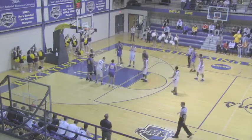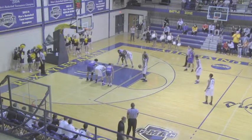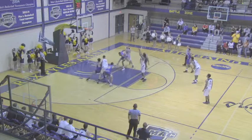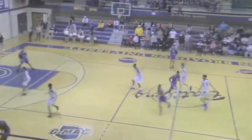Ty Jordan gets set for the second shot. Crowd stomps their feet and yells. Second shot for Jordan goes up, and it's good. 2-point lead for Malone. 2:22 remaining.